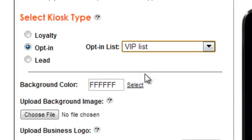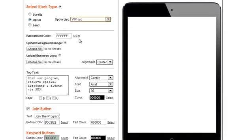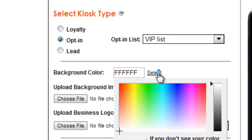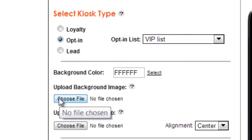Pick our opt-in list. I'm going to pretend this is a ZipDandy store and create a kiosk screen for that. The ZipDandy colors are white, black, and orange. So I'm going to keep my background white. You can choose what color you want for your background. You can also choose a file. If you have a background image that your company uses, then go ahead and select that, but be sure and double check with the screen that you're going to use that it fills the entire screen.